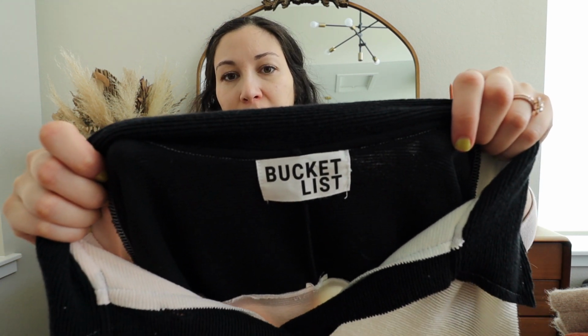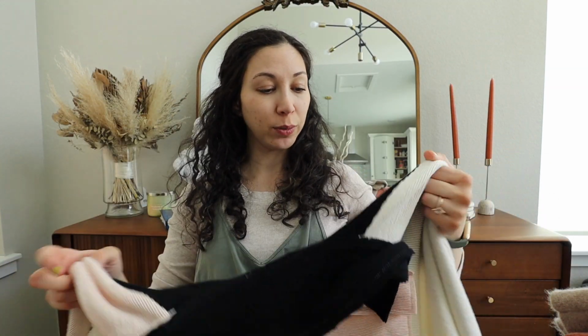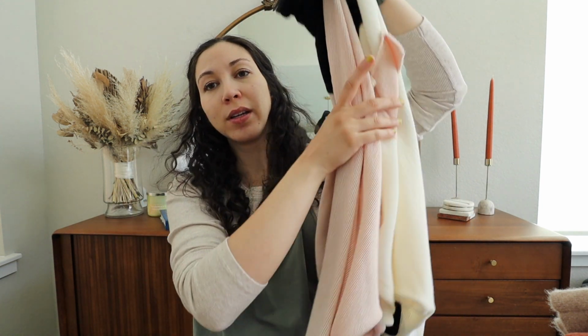But the brand is called Bucketlist, and it's just this really cool color block oversized shirt. It is very Free People-esque, so I guess I'm not that surprised. I feel like people are really into Free People dupes right now. Maybe that's just what my algorithm keeps showing me, but it's so soft.